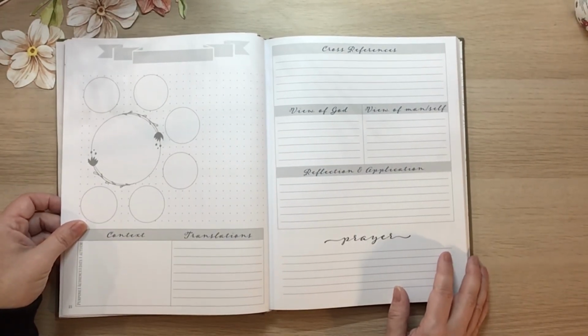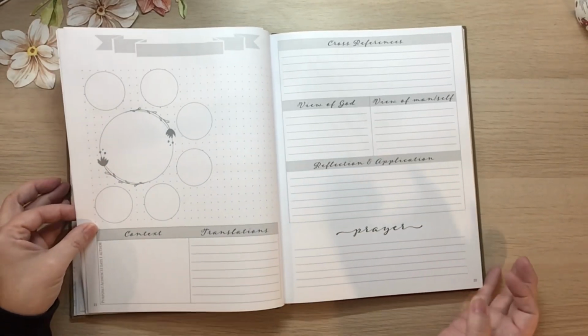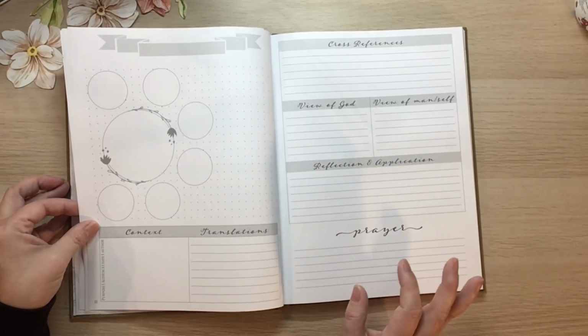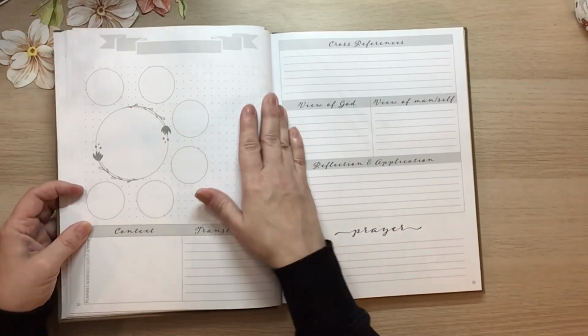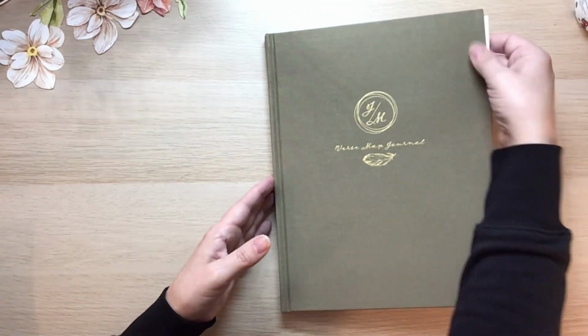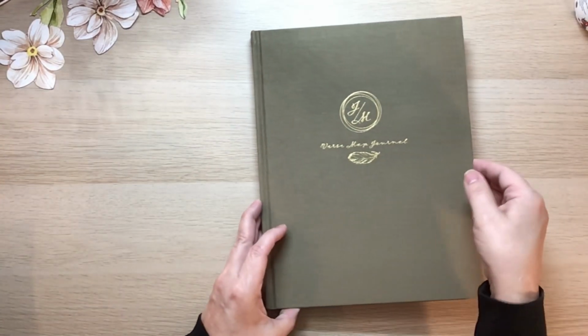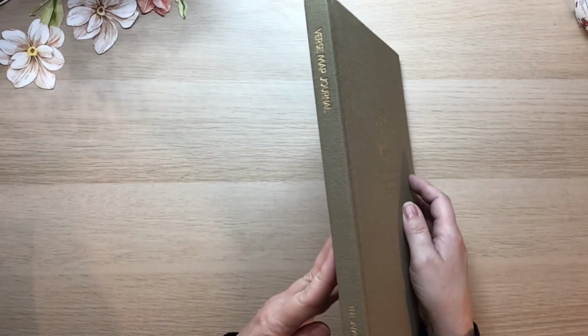But it's provided me with great verse meditation and understanding of what I'm reading in the Bible. So this I'm going to keep using. I've really enjoyed it, and it's such a good quality book. So if you're interested in this, check it out. It's beautifully done. Let me get my little page stuck back in here.